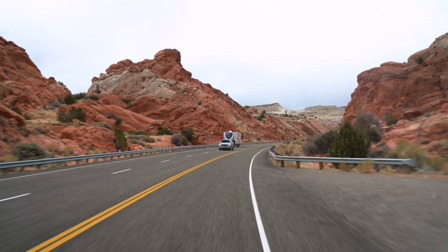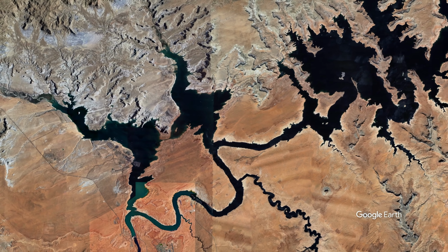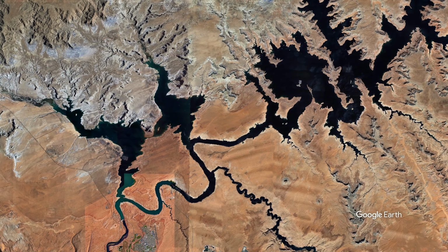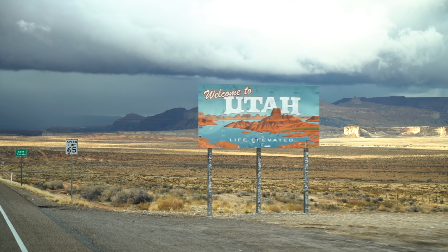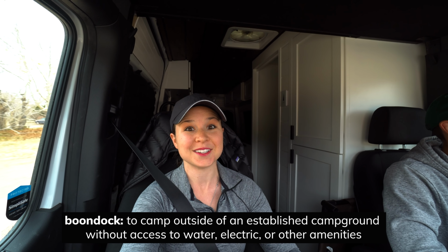And to kick off this weekend's adventuring, we're heading to Lake Powell, which is a man-made reservoir on the Colorado River located in both northern Arizona and southern Utah. We are heading to an area of Lake Powell called Lone Rock Beach, which is on the Utah side of the lake. We heard that you can boondock on the beach for $14 a night, which sounded like a really good deal. The only issue is not getting stuck on the beach. We're hoping this experience goes as smooth as it did on Padre Island in Texas.